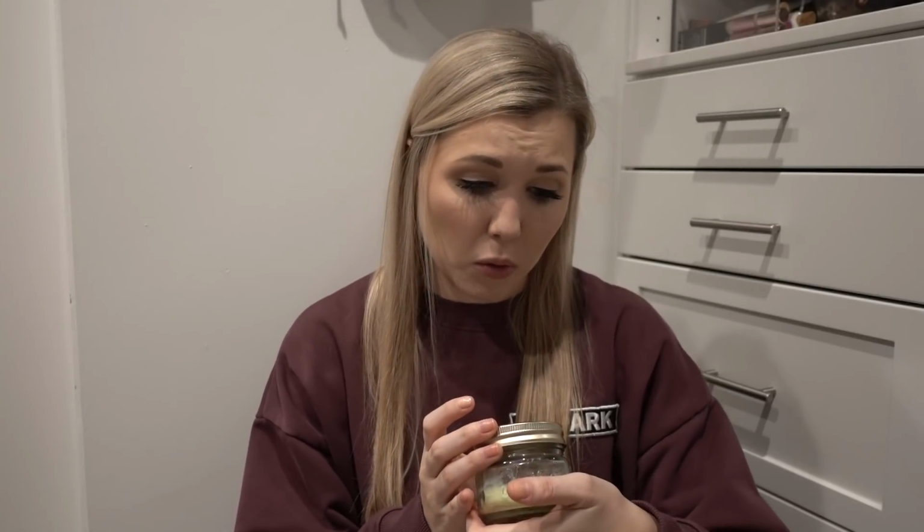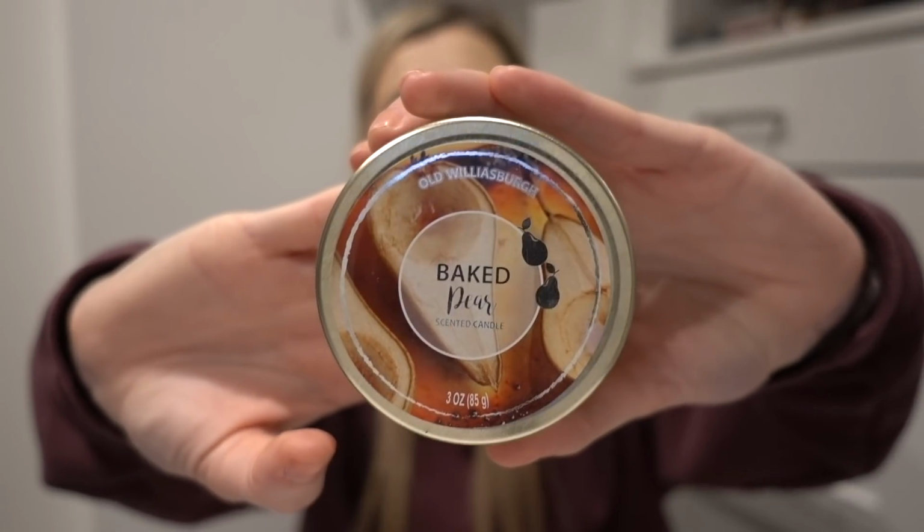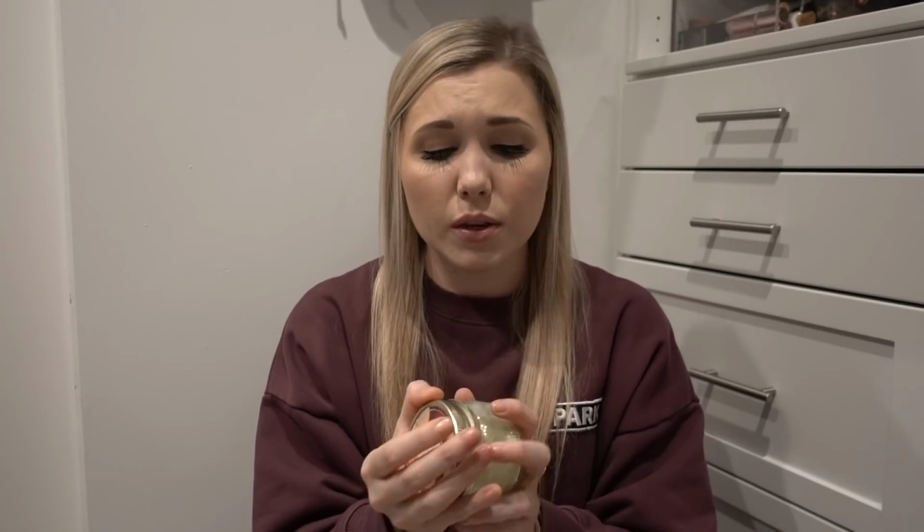Next up was actually a gift, and this is by Old Williamsburgh. It's in the fragrance Baked Pear. I've never heard of this brand before. I don't know where this is from. I don't know anything about it, but it's in this cute little jar, and it smells like a baked pear. It's sweet and fruity like pear, but kind of warm. So I enjoyed this candle. I thought it was really nice. It was super cute, like this little mason jar, and I'd never seen it before, so I thought it was kind of fun.